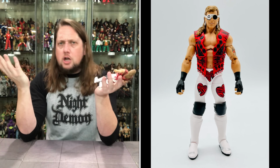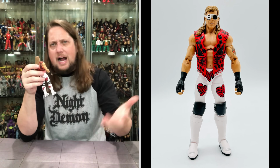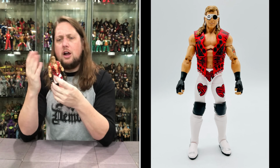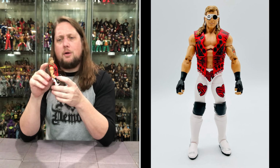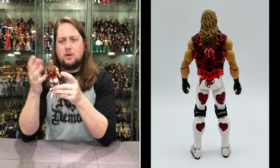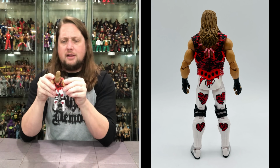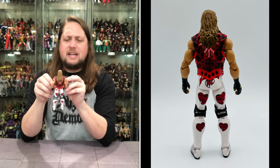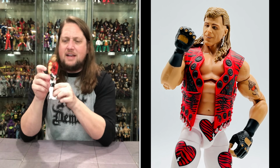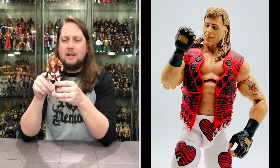New head sculpt on Shawn as well, of course. Younger Shawn, I guess we'll call it younger Shawn. You can't say it's real young, but it's younger than he is right now. That's a fair assessment. Long hair going on, a little bit blondish brown color there. And of course, they've talked about the earrings. 1 long earring, 1 short earring. But at the end of the day, Shawn Michaels all day long. Much like Razor, he does got a vest. It was all about the vest at WrestleMania 10. Everybody wanted to have a vest. Shawn has one as well, the red and black attack.